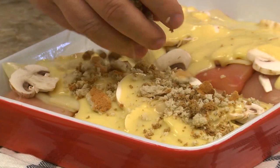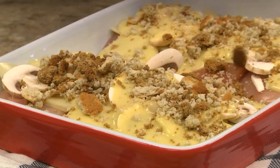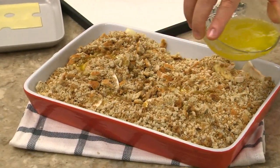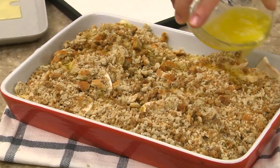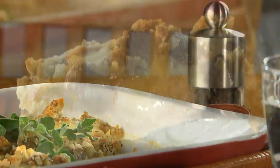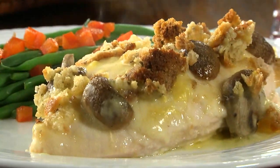Now we sprinkle the top with a generous amount of dry stuffing mix. This is going to give these some real crunch. We drizzle on a little melted butter and into the oven it goes until the chicken is cooked through and the topping is browned. Doesn't this look amazing? One forkful is all it takes to realize just how moist and flavorful it is.